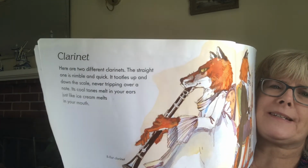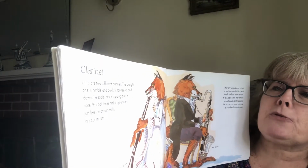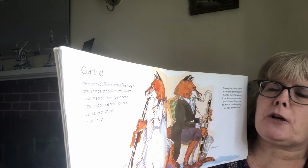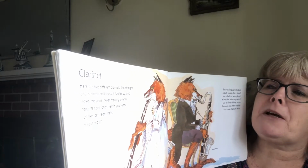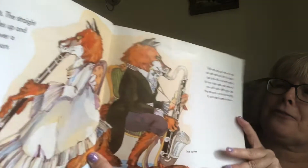The clarinet. Here are two different clarinets. The straight one is nimble and quick. It tootles up and down the scale, even tripping over a note. Its cool tones melt in your ears just like ice cream melts in your mouth.